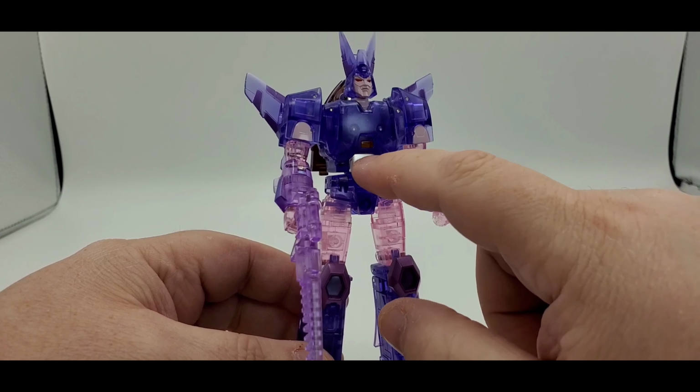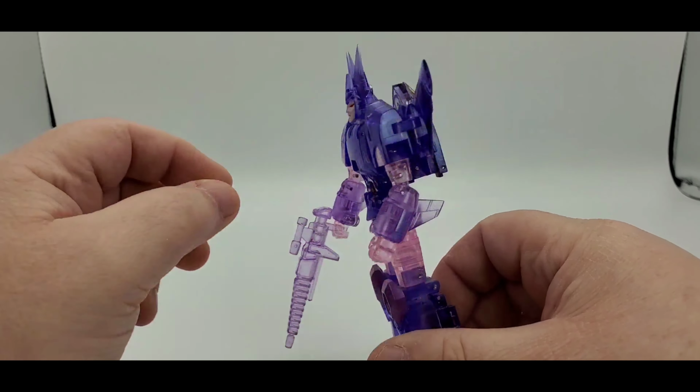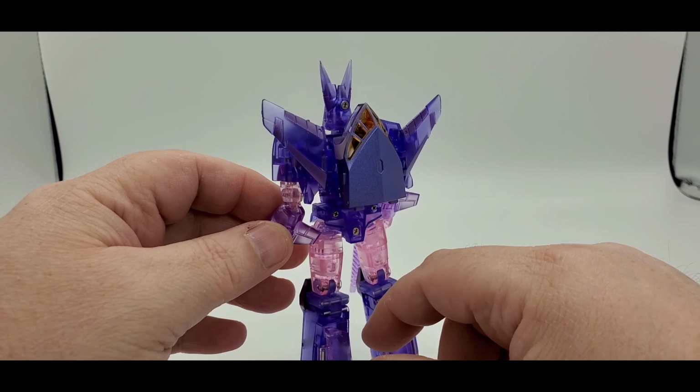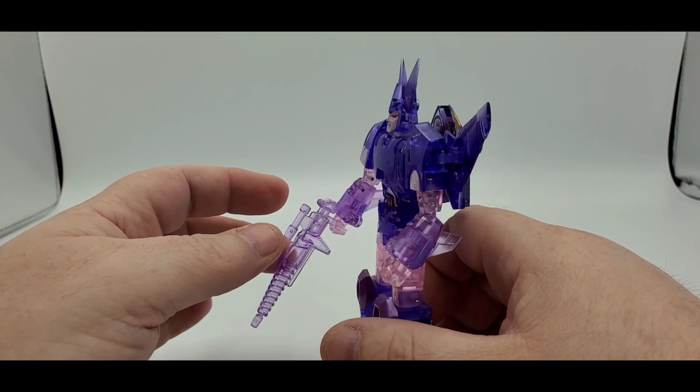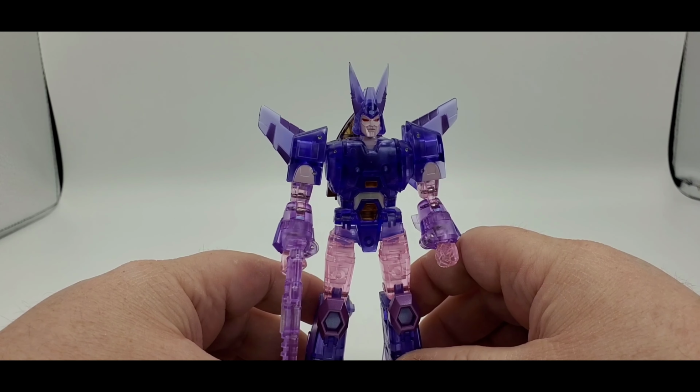I don't mind the paint and everything out there, but I kind of just wish this was more clear. And then you got the cockpit too. I wish that would have been clear too. But it's still a beautiful piece. I like it. The alt mode looks good. Transformation's easy. The bot mode looks really nice.